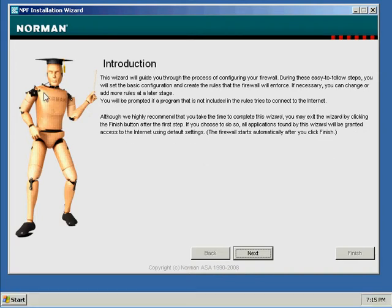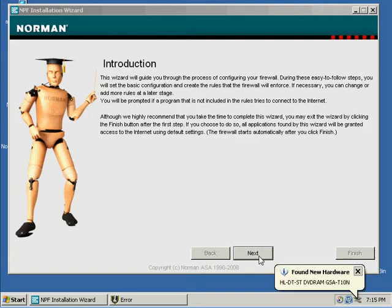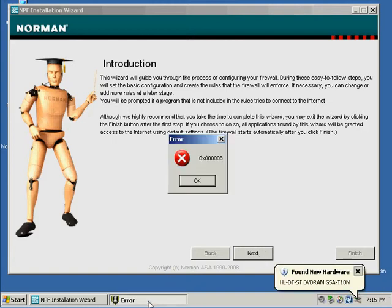Nice logo. Okay, it took approximately 10. I don't know how long they'll take, but. Ooh. But the reboot took quite a while.